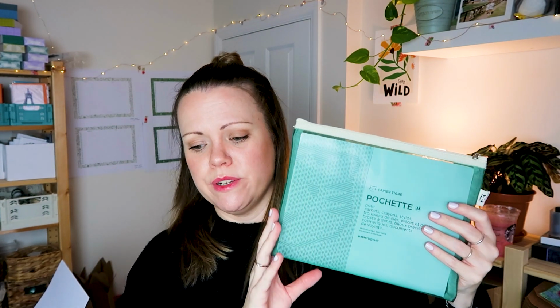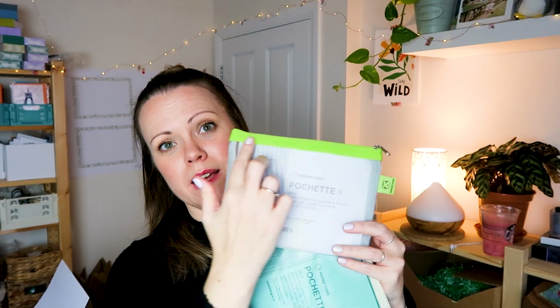Obviously you could use these for anything, but if I was going to travel with my notebook and my stationery, I might put it all in here so it's not loose in my bag. Or you could put travel documents in here, makeup, toiletries, whatever you want. They're really durable, and I also have them in the smaller size, which would hold, say, an A6 size. And this one has a grey mesh and a slightly bright, almost high vis kind of thing going on there.